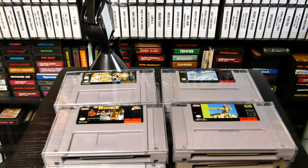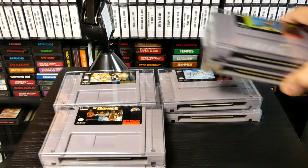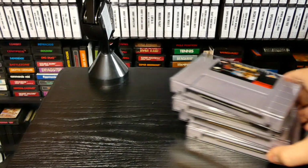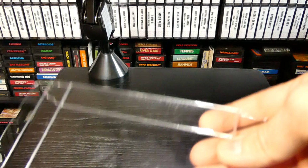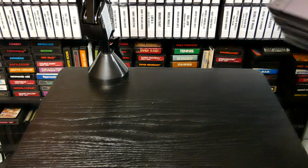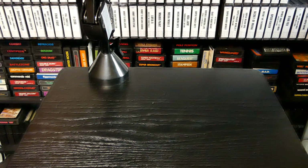So we're only getting started right here. Let's, I guess, start over here. Now what I'll probably do is put these back. I'm going to do one section at a time, as I mentioned. It's easier for us to go through one section at a time here. So just so you guys know, these are what the little plastic cases are that I put my games in. So we'll start off here.